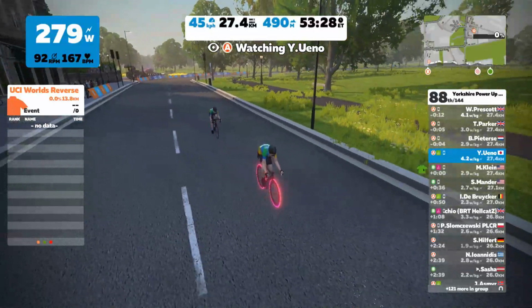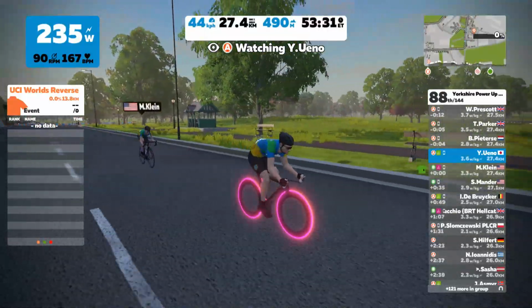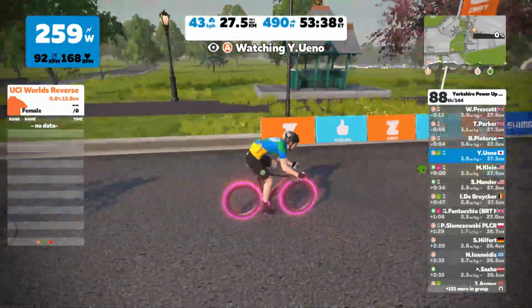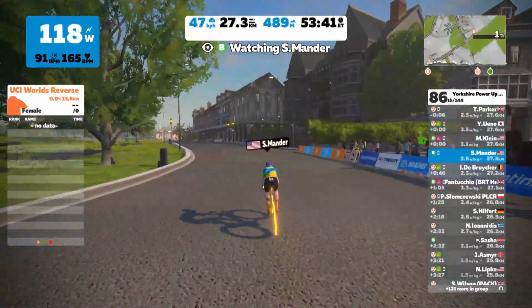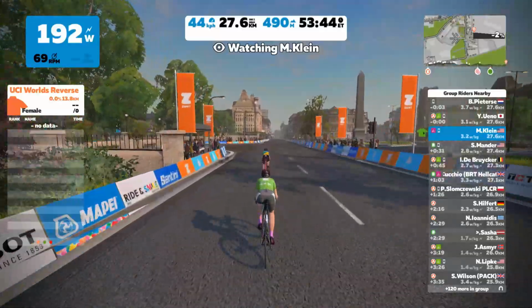This is third place overall in the women's race now, and with a 35-second gap back to Mander, as Mander's out of sight, out of mind here. Now it looks like she's going to be getting the better of Mary Klein. Mary Klein across the line there, third place overall. Solid effort there for Klein, as she comes across the line and has the Sprinters jersey on.